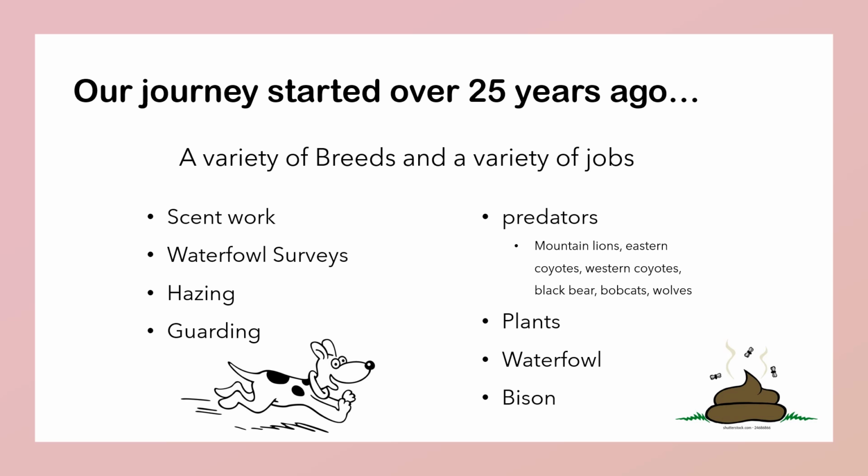But we've also done other things like waterfowl surveys. We've done hazing, either hazing predators or hazing waterfowl, which is actually one of the ones I've done. And then guarding the team that is working against any predator type threats.